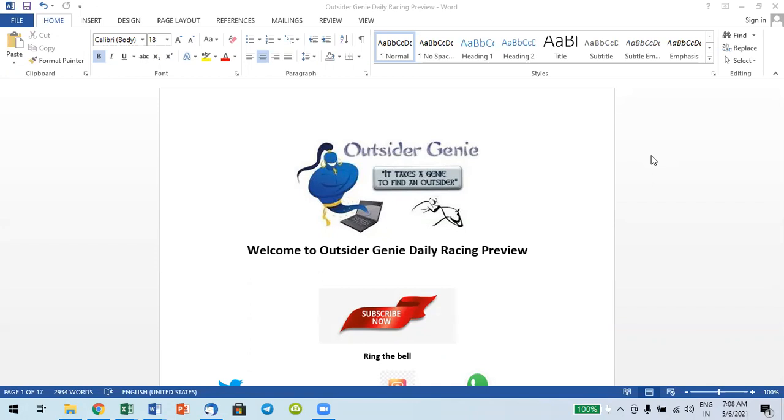Our outright selection can be a horse at any price. It's not normally the favorite. It can be horses as long as 10, 12, 13, 20 to 1, 33 to 1. The longest price one we've ever given was 66 to 1.